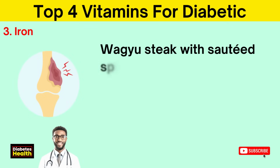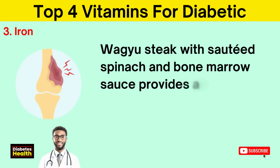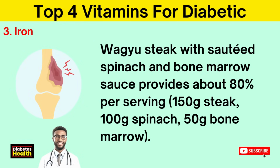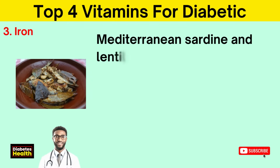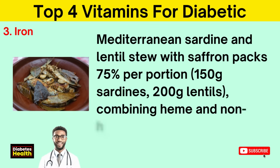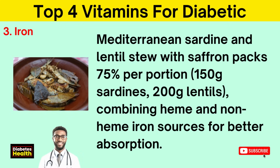Wagyu steak with sautéed spinach and bone marrow sauce provides about 80% per serving: 150 grams steak, 100 grams spinach, 50 grams bone marrow. Mediterranean sardine and lentil stew with saffron packs 75% proportion: 150 grams sardines, 200 grams lentils, combining heme and non-heme iron sources for better absorption.